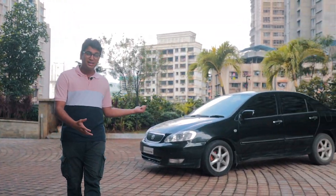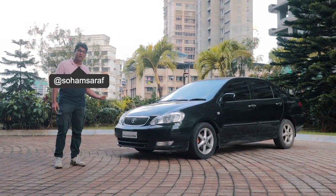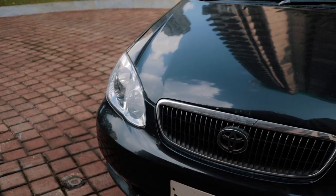Now, between 2000 and 2010, almost all mid-sized sedans got a 1.8-liter four-cylinder engine. Corollas, Civics, Octavias, Lauras, whatever you want, almost all of them had a 1.8-liter engine. And this looks like a mundane old 2004 Toyota Corolla, but it packs quite the punch. It has almost over 200 horsepower and it's turbocharged. So I'm going to tell you all about this beast today.